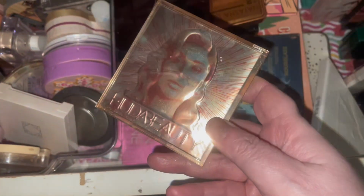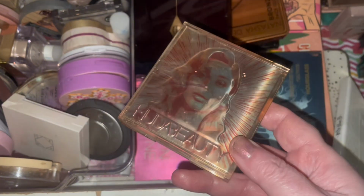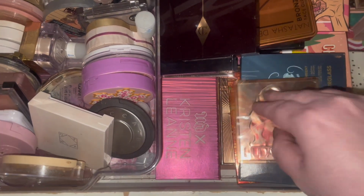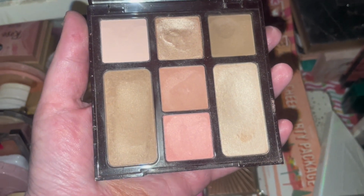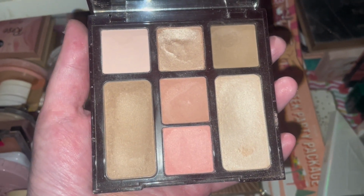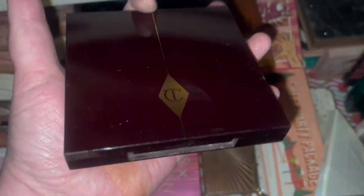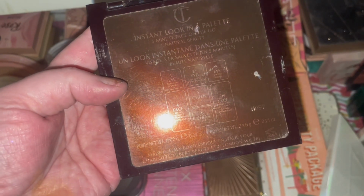Now this one isn't going anywhere. This one is a dupe for my Dior one. In fact, I prefer this one better. Oh, because it was on slow-mo. I pressed slow-mo for some reason. So that's that palette there. I really like it for on the go. So that's that one there.